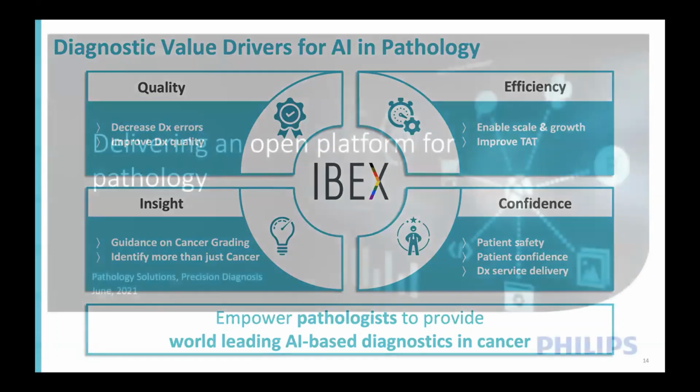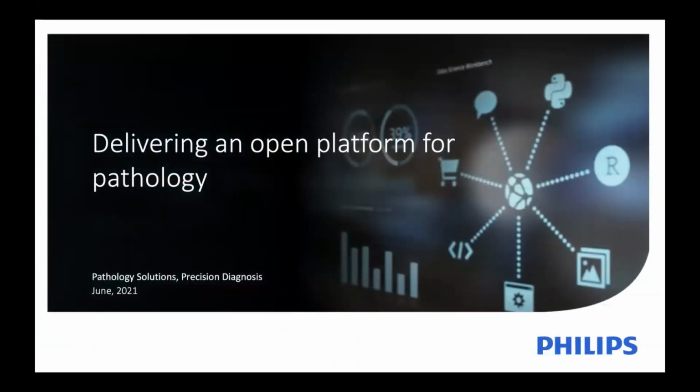And I'm very happy today to be joined by Kieran, who is going to talk to us about the open platform for pathology that they have at Philips. So Kieran, I hand over to you.